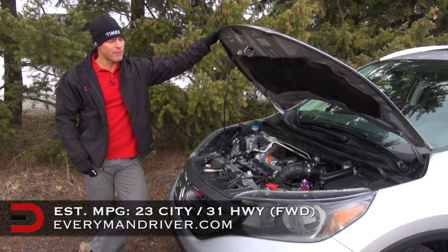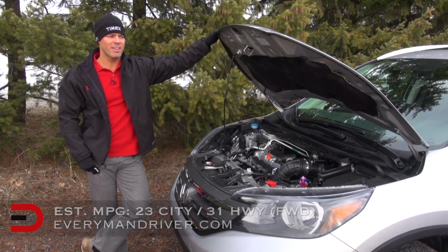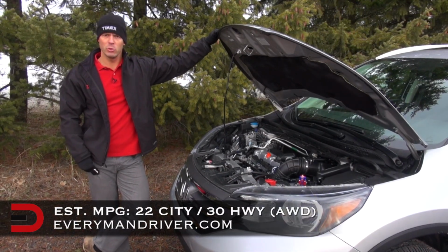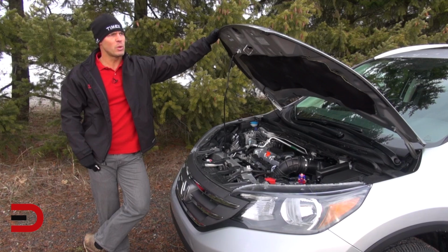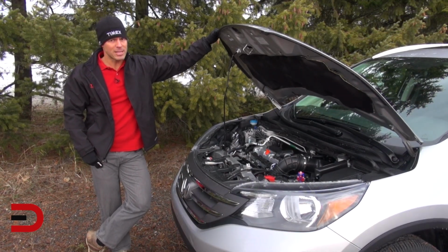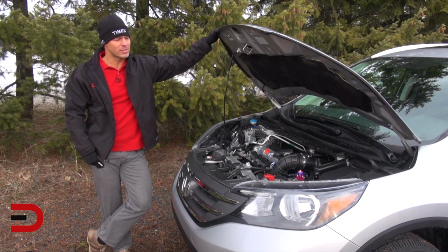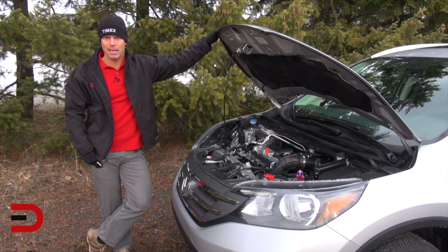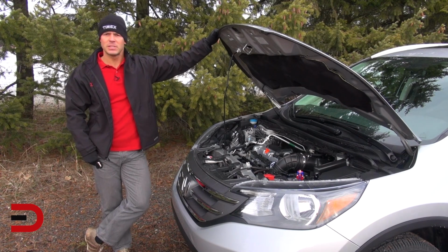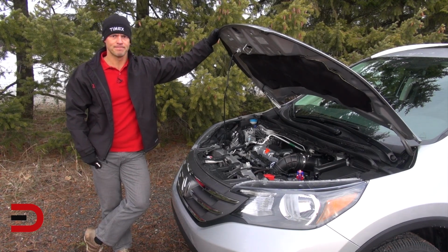In the front-wheel drive, fuel economy is rated at 23 city, 31 highway. The all-wheel drive, my tester, is rated at 22 city, 30 highway. This week I've put more than 225 miles on it, and I have been averaging in mixed driving 19.2 miles per gallon. That's real-world driving, so kind of disappointing in my opinion. The fuel tank is 15.3 gallons and the recommended fuel type is regular unleaded.